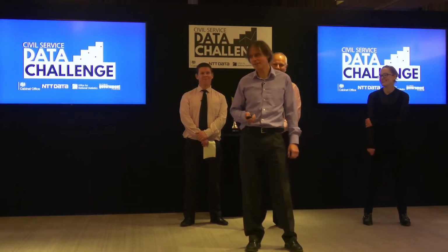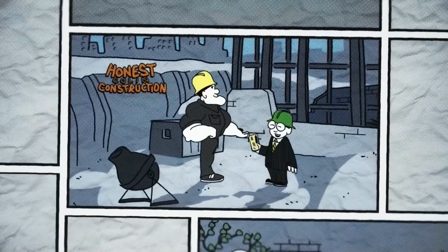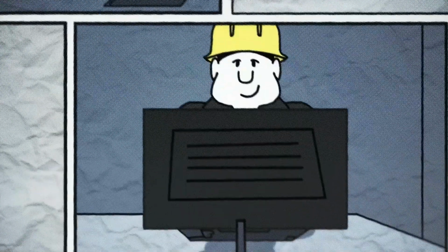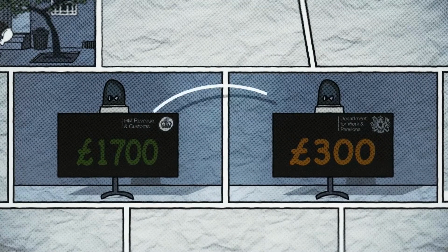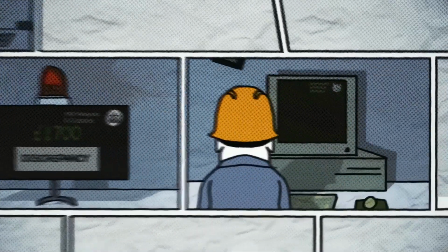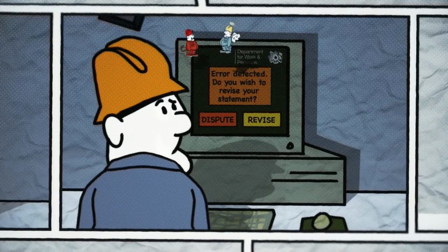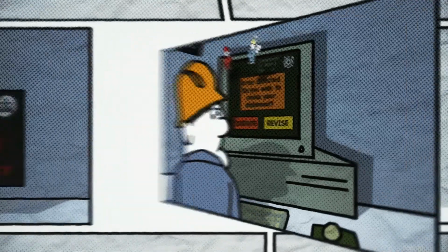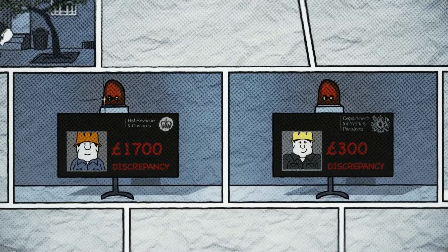But what if HMRC and the DWP could combine their collective knowledge about Steve? How would that improve the situation? It's payday at Honest Colin Construction, and Steve's pay packet has come through. Steve submits his earnings to the DWP as usual. But with the new data exchange solution in place, that number is checked against HMRC's records and a discrepancy is detected. Steve and his DWP team are contacted by fraud and error analysts. At this point, Steve can revise his submission or dispute the error. But crucially, both DWP and HMRC are now aware of the discrepancy and can work to resolve it.